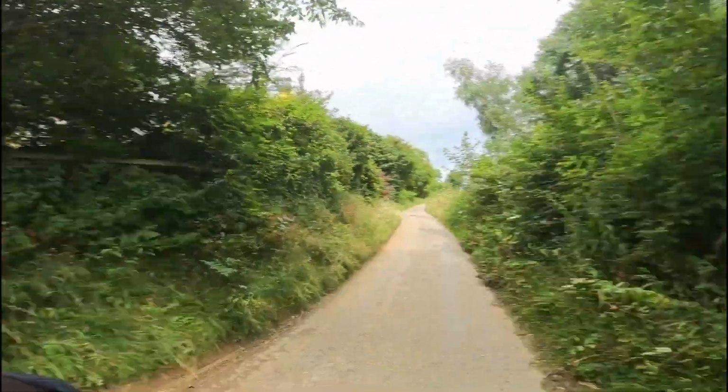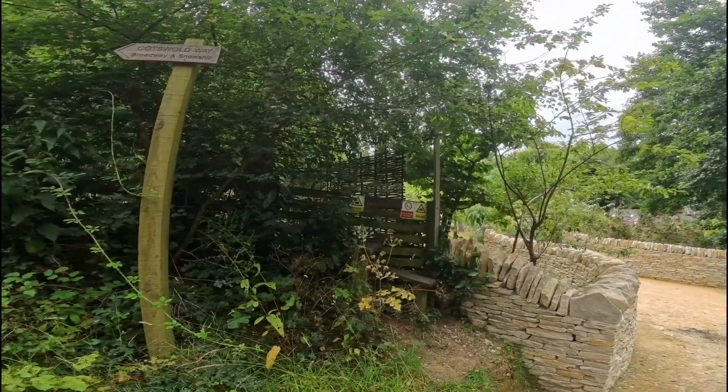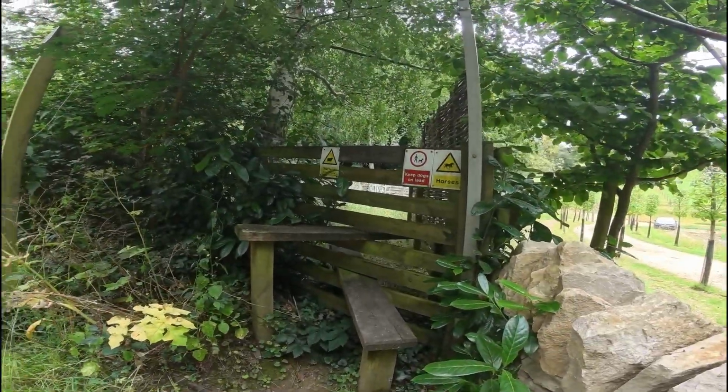Hello, so I've seen a sign, it says Cotswold Way, Broadway and Snows Hill, which is the way I came from, but if I go up there, it might turn right. But now there's a public footpath there, which also says private land. So I'm not really sure, I'll have to get my map out and have another look. Cool.